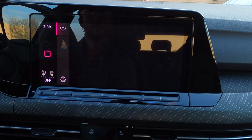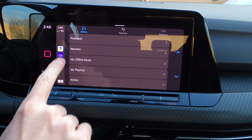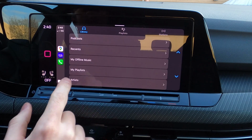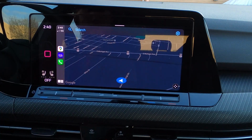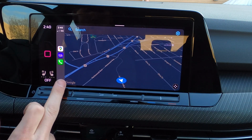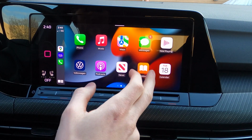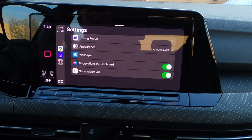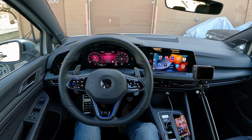Any second now. Yay! There we have Apple CarPlay looking really good. These buttons on the side are a little small, but I like the resolution. There's Amazon Music. Google Maps. There's your home screen right there. Apps and settings. Looks really nice. All right, let's get the music going again and get out on the road.